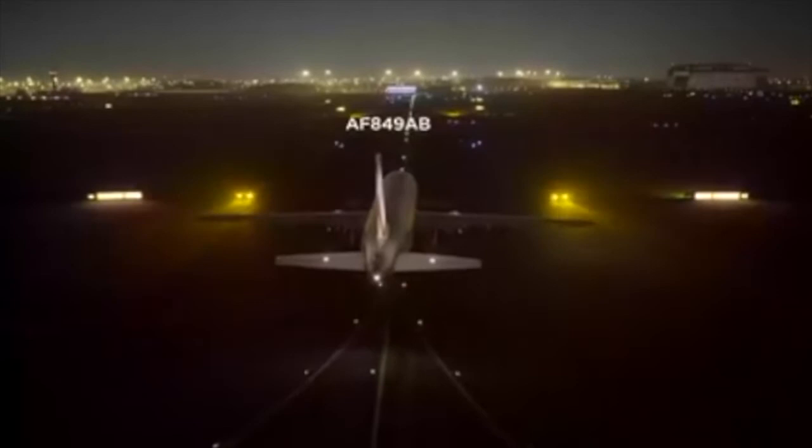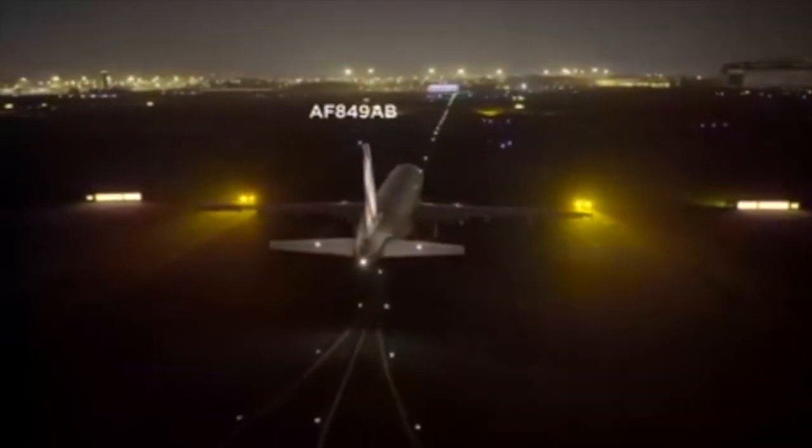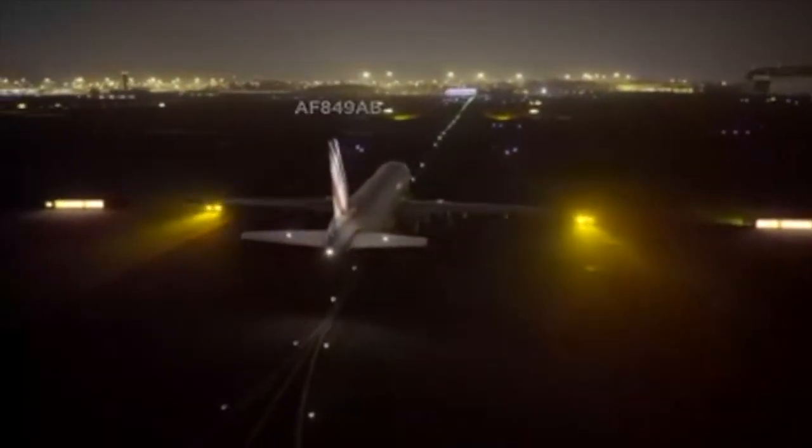Wait for ATC clearance. Air France 819 Alpha Bravo, cross runway 27 left, after crossing contact ground 121.775.